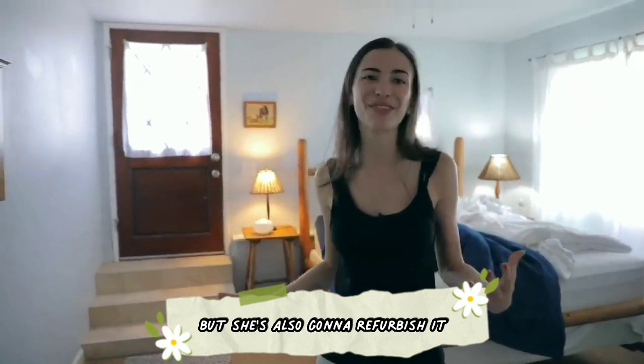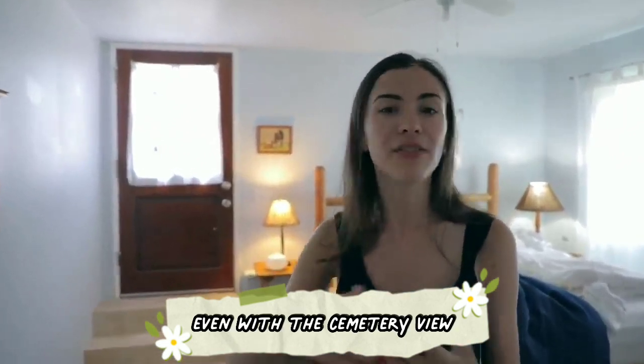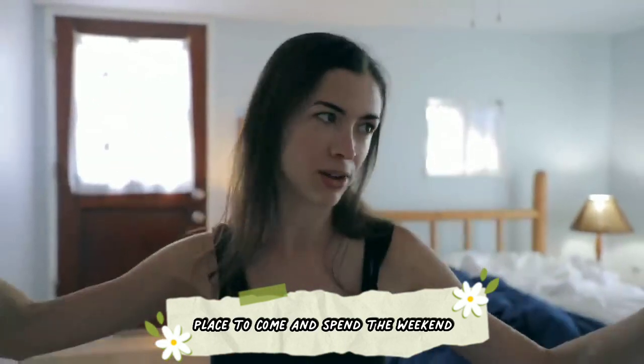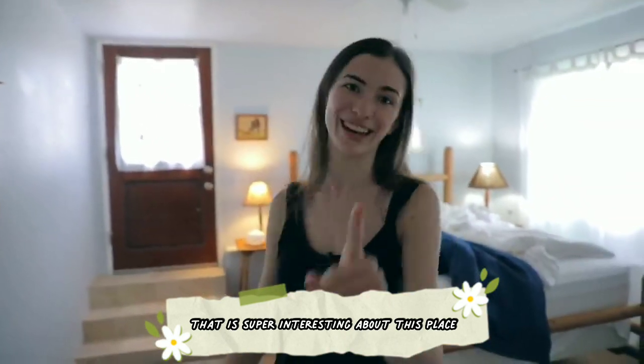I'm really excited about what she's gonna make about this house because I love the way it is right now, but she's also gonna refurbish it. I think it has such a homely feeling. I feel so comfortable here. So 2 nights, even with the cemetery view, I feel so comfortable. I slept so well. So definitely recommend it if you're looking for a place to come and, you know, spend the weekend. Let's go. I'll show you something else that is super interesting about this place.